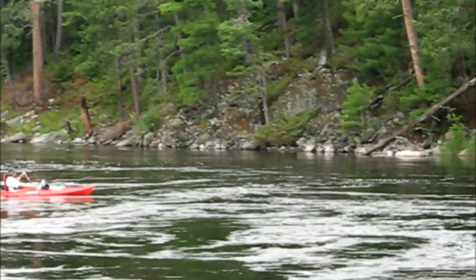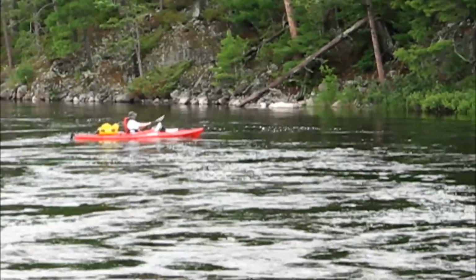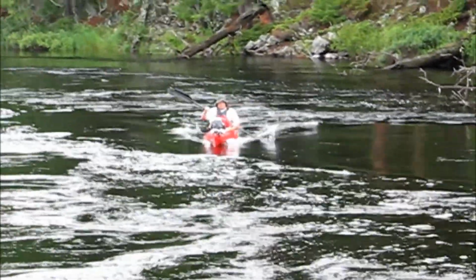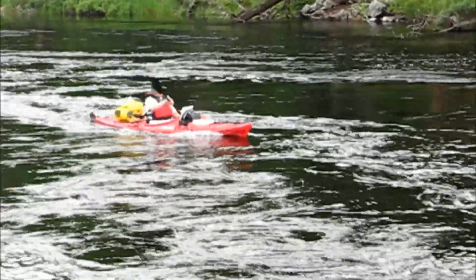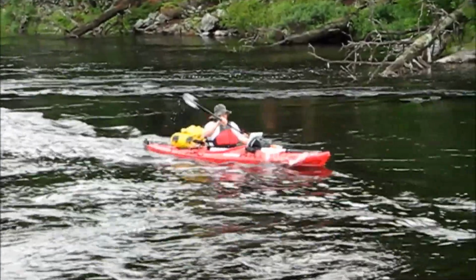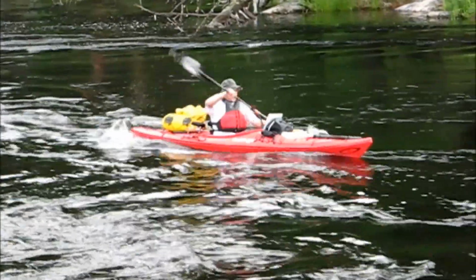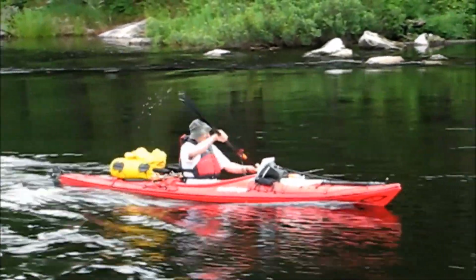Okay, here's Dennis giving the Russell Rapids, or the Russell River fast water a try. Any headway? Yeah, you're going. You got her now.